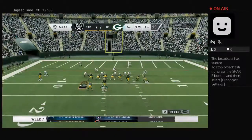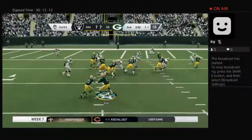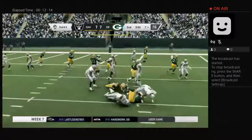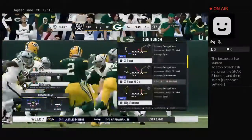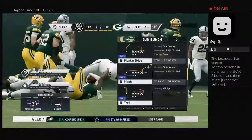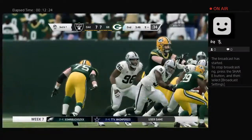Black 25! I'm coming for you. Now Riddick. And forget about finding a lane. He barely had time to look up before he was planted in the backfield. This will be a 2-yard loss on the play. And they're going to face a third down.